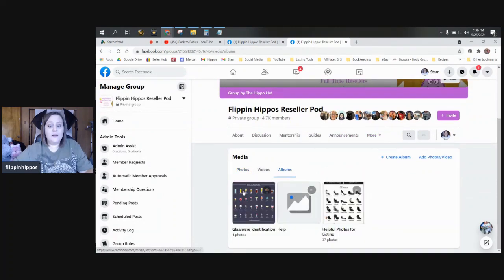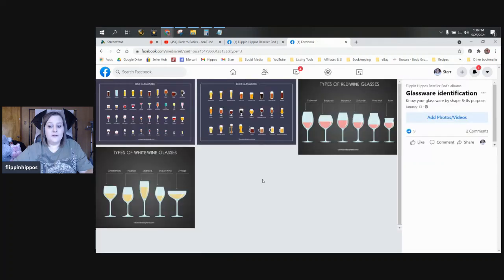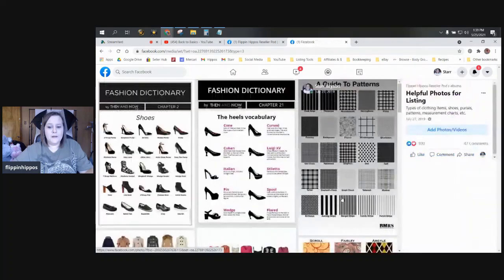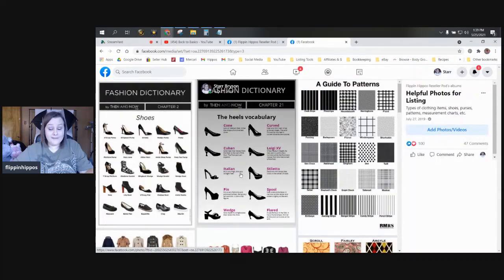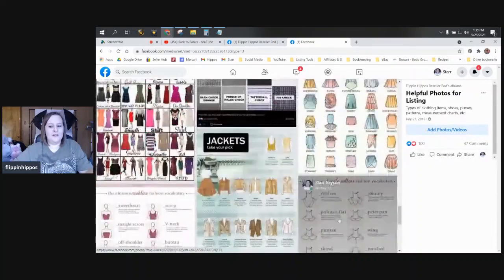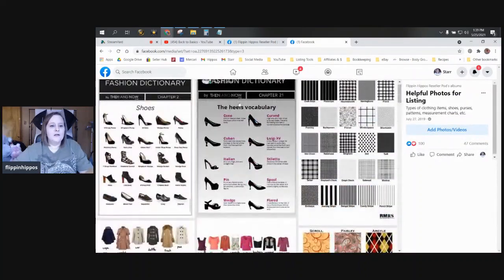There is an entire album called Glassware Identification Help. So if you do sell glassware, you can look through these photos to see what type of glass you have, all kinds of information in these charts. And then over here, under helpful photos for listing, there's a plethora of information and photographs in here, you guys.